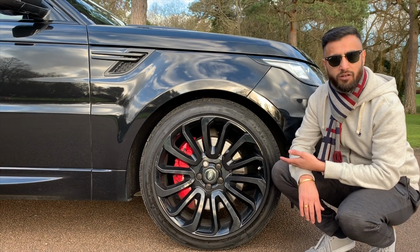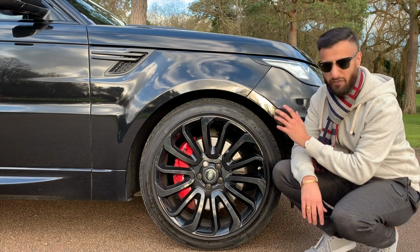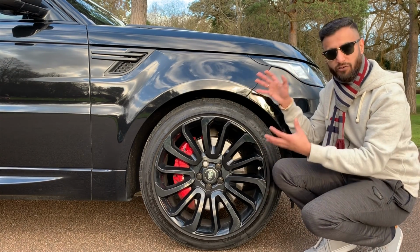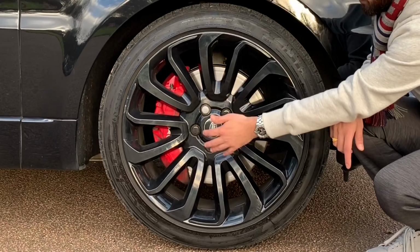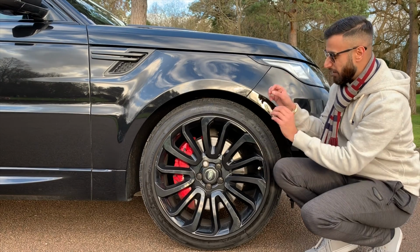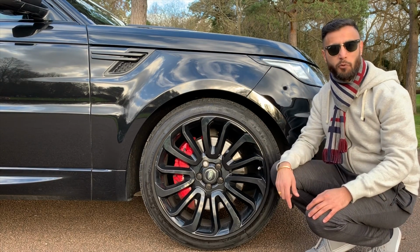Moving on to the alloys, so they are 22-inch in size. They are the turbine design alloy wheels, which I think are lovely. And I love how they're sprayed black. Again, it goes with the whole stealthiness of this car. You do have red brake calipers, which are Brembos, and again, having a little bit of red accent on the whole blackness of this car makes it look a little bit more sporty.